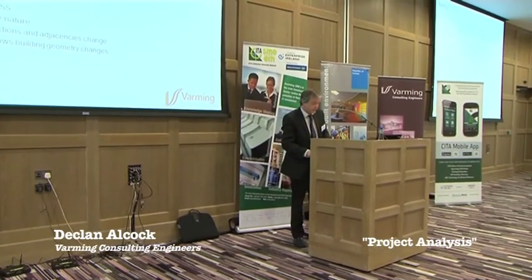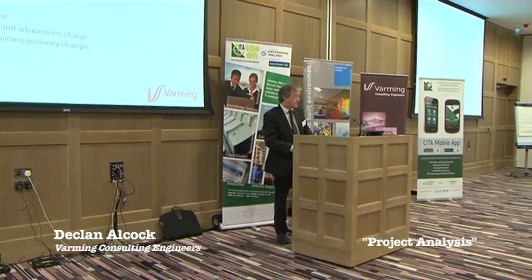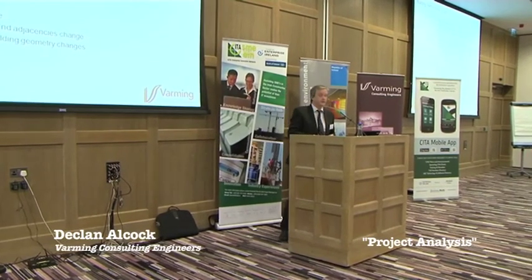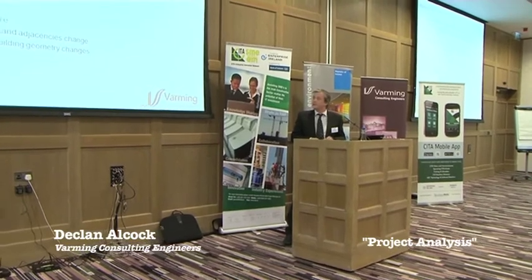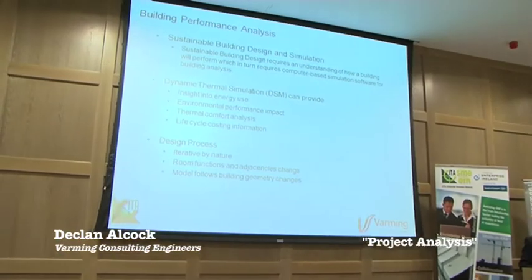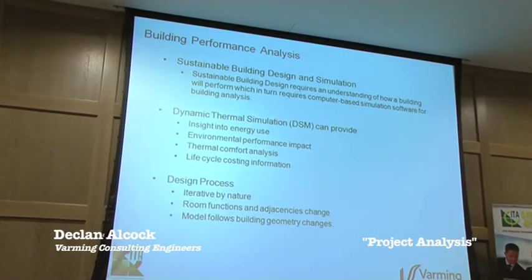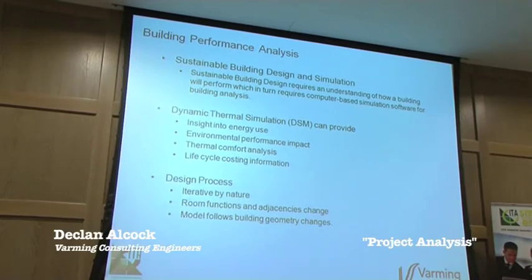Thanks very much and good morning. This first slide is basically just an overview of building performance analysis and, I suppose, the headline areas of it. It's basically involved with the investigation of the performance of a building in terms of its energy and carbon. And this in turn can feed into life cycle costing and help us to prioritise investments. And it looks at building regulation compliance. In addition, it's about the investigation of the comfort of occupants in terms of the thermal and visual environment.